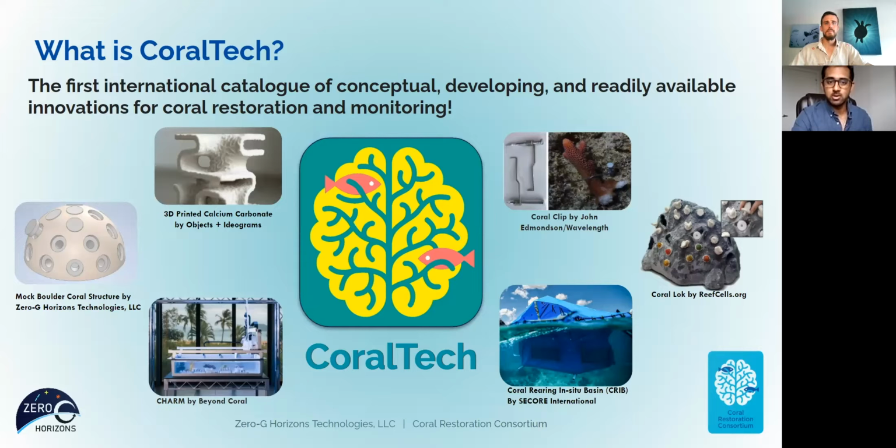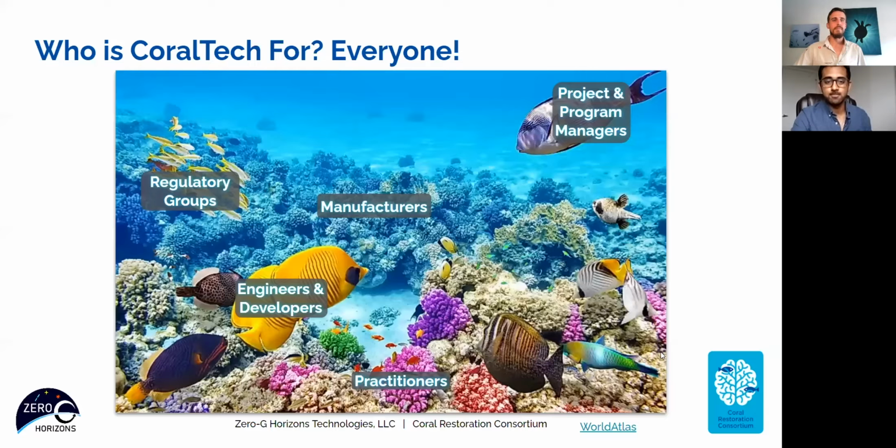Coral Tech bridges this communication gap by providing a location to broadcast and discover coral technologies from all over the world. These images show only a handful of the many game-changing technologies that can be found on Coral Tech. This is a product built for and built by those currently involved in the coral restoration space and those interested in becoming involved to understand not only what exists, but also what types of projects, products, and programs are needed to support and enhance coral restoration efforts.